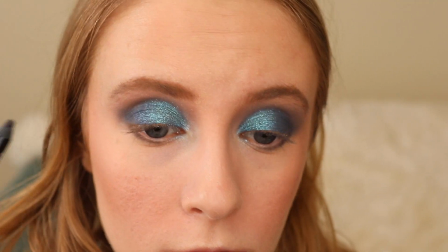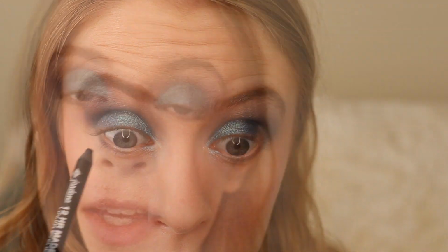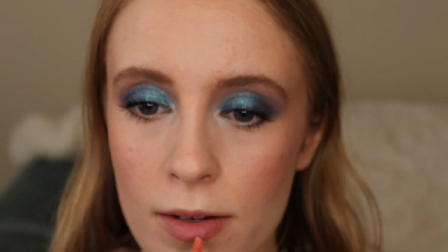I'm gonna tightline with my Jordana 12-hour Made to Last black eyeliner pencil. And I'm just gonna finish off with mascara. I'm using the CoverGirl Lashblast Volume Mascara. I think I just want to keep the lips simple and use my NYX Butter Gloss in Creme Brulee. Just a nude pink.